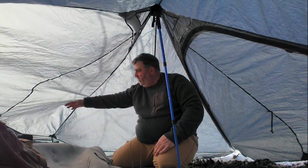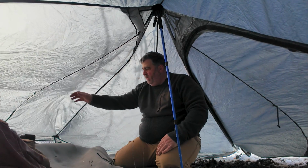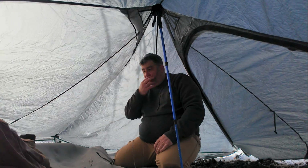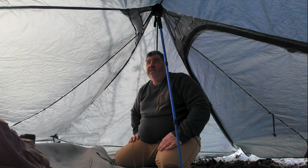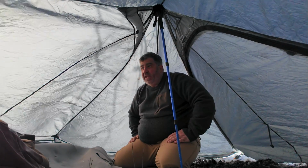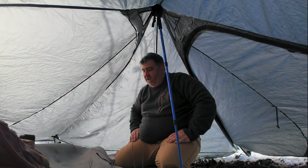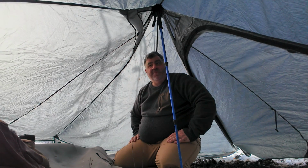There is a nice little vent back here, and I do occasionally feel a little bit of wind coming through there, which is to be expected. Again, this is a 3-season tent, and it's not really made for the 4th season, but we're here, we're testing it. I want to see how it does. So far, it's keeping me nice and warm, keeping the wind out of here, which is making me pretty happy.